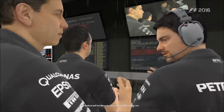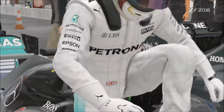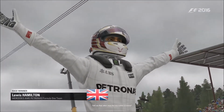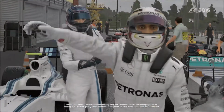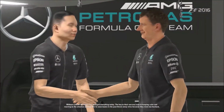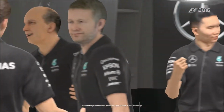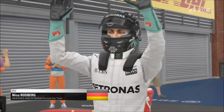Brilliant stuff from Mercedes today. That's another historic win. Tell me, Ant, what was the key to this success? Without a doubt, the safety car changed everything today. The key to their success was keeping calm and reacting to the situation quickly. We've seen teams in the past throw away wins because they were too hesitant, but here they were decisive, and that's allowed them to take the advantage.